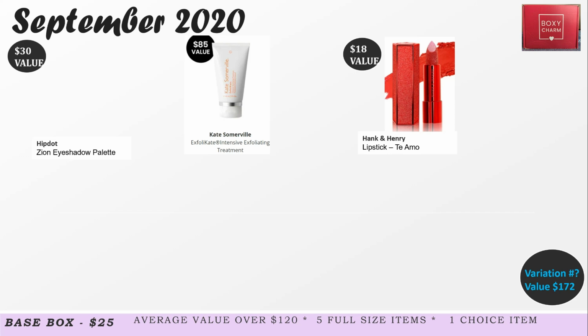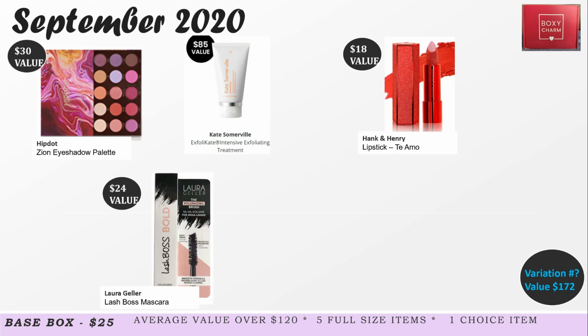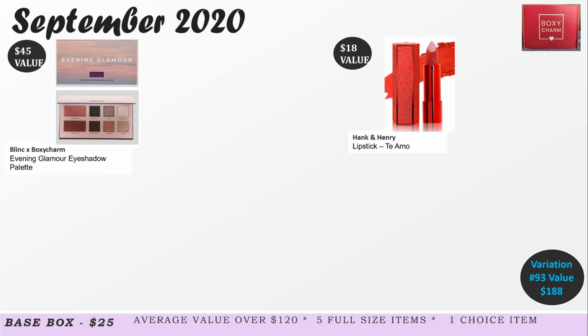We have the Hank and Henry lipstick. As you know, this came only for a few people last month, I believe it was. So what they're going to do is continue adding this to the base box, to make sure that most Charmers receive this lipstick. Then we have the Hip Dot Cyan eyeshadow palette. As you know, it's going to be a variation of different palettes for the base box. So this one is included on this variation. We have the Laura Geller Lash Boss mascara, and we have the $1 Billion Brows brand, the Beauty Sponge, which I love this brand.